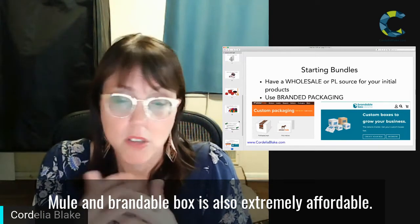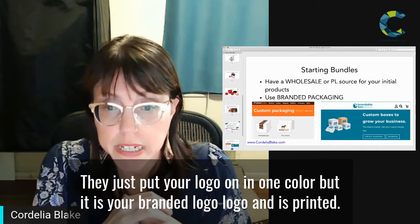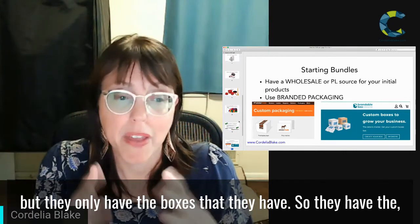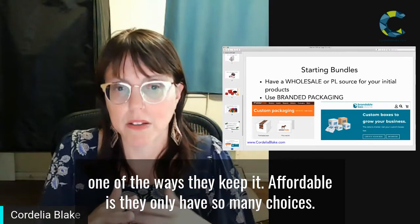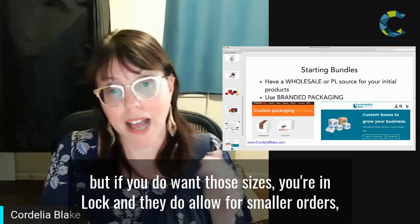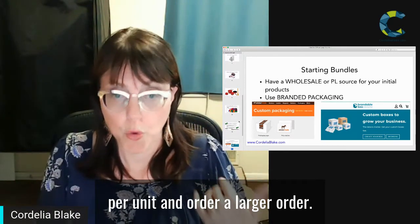And Brandable Box is also extremely affordable. They just put your logo on in one color, but it is your branded logo and is printed. The drawback of Brandable Box is, of course, their boxes, which not everybody wants to use, and they only have the boxes that they have. One of the ways they keep it affordable is they only have so many choices. So if you don't want those sizes, you're kind of out of luck. But if you do want those sizes, you're in luck, and they do allow for smaller orders, or you can save money per unit and order a larger order.